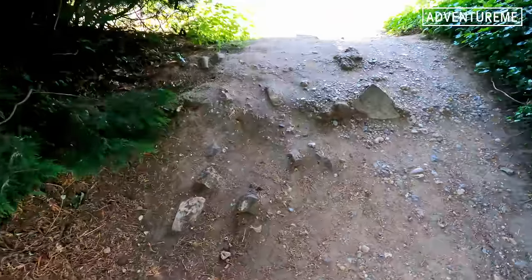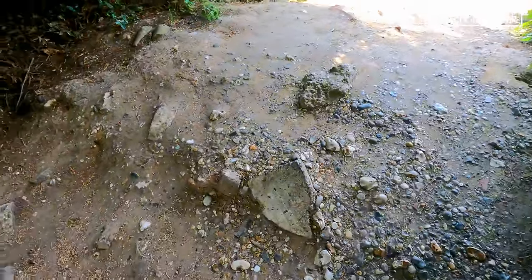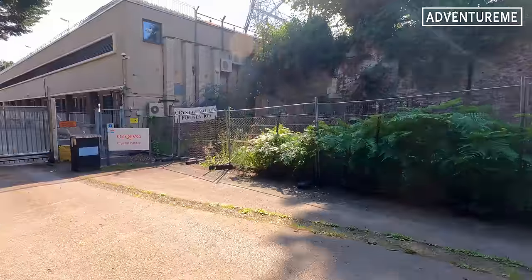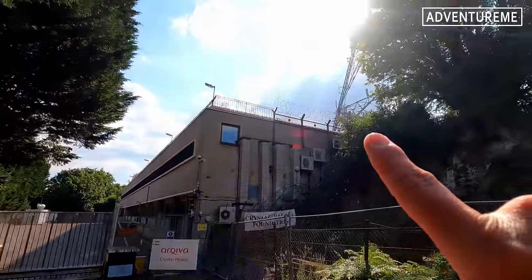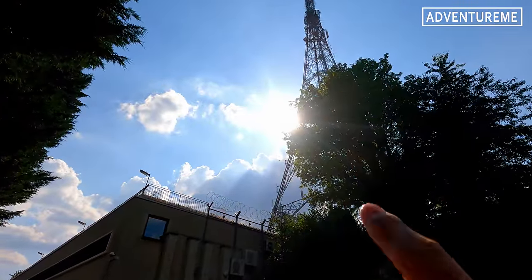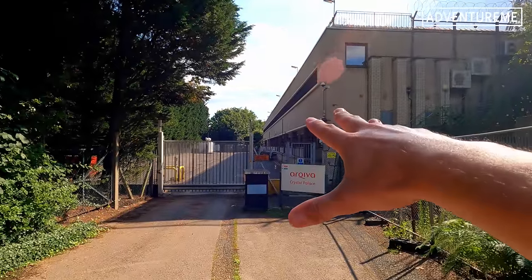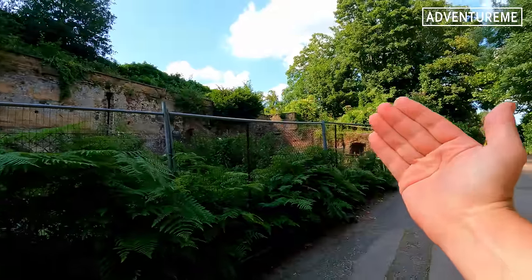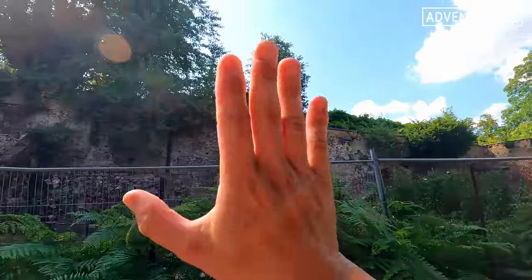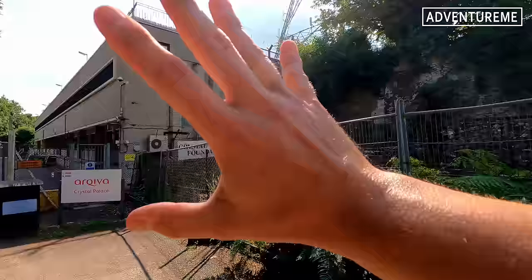There's lots of rubble here as well, because obviously they just destroyed the whole palace. Now this section here is now the Arqiva mast or TV mast you can see there. So this bit's private now, but that was part of the palace. It came as far as this, in fact a bit further over towards there, and it would have towered above us here, and this would have been one of the basement levels, but they've all built on that now.